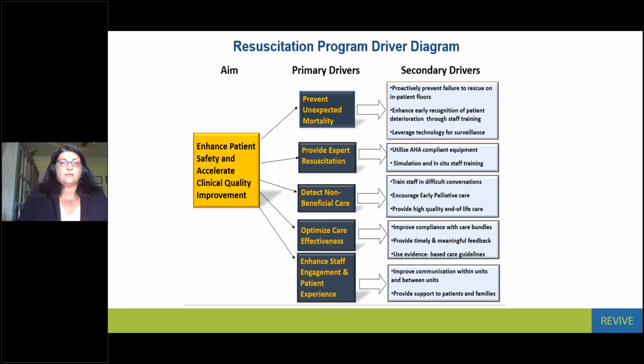We used a lot of simulation and training for staff. We also did some difficult conversations and advanced care planning types of education, to make sure that we were appropriately resuscitating people who wanted to be resuscitated and wanted the interventions that we were providing.